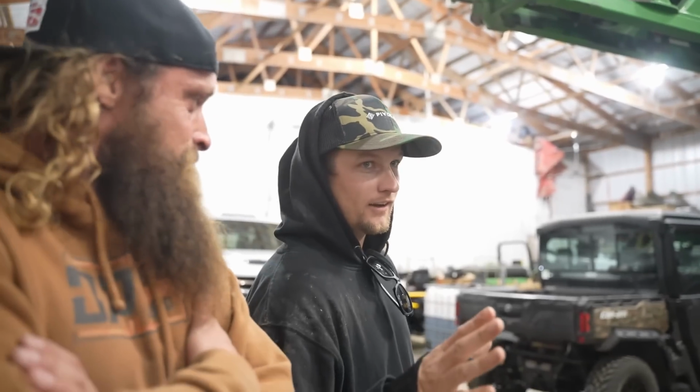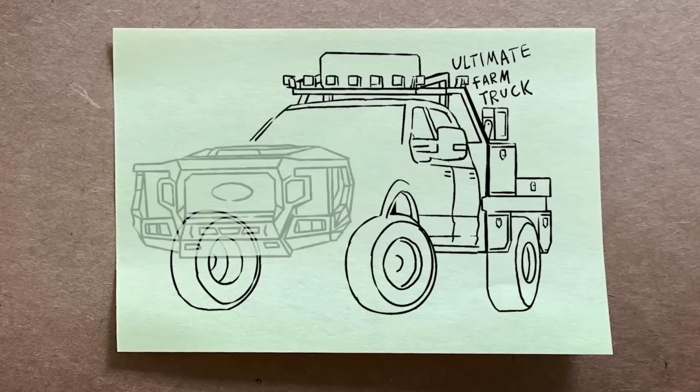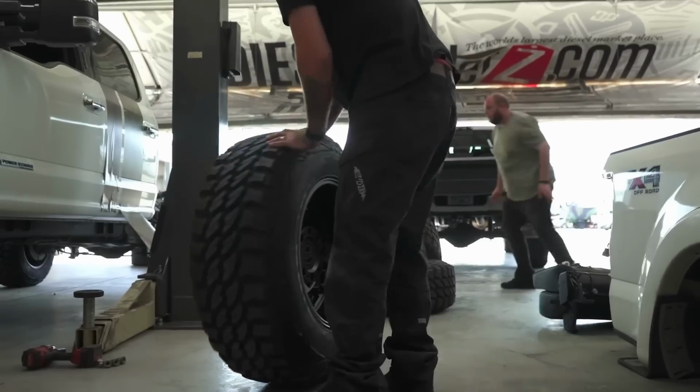So after getting all this research, talking to all these different farmers, they all had great ideas. Everybody had their own idea. Everybody wanted their own truck a little bit different than the other. So what we did, came back to the shop, got to the drawing board, and we created the ultimate truck.